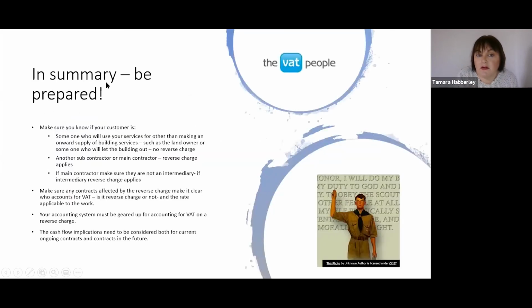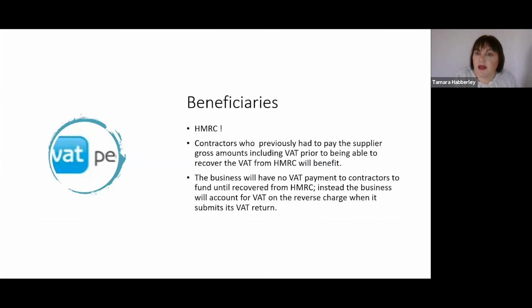The other beneficiary is contractors. Contractors who would have previously had to pay a gross amount to a building subcontractor, because suddenly instead of paying the gross amount, including VAT, they're just simply paying the net amount. So businesses will now have no VAT payments to contractors to fund until it's recovered from HMRC. Instead, the business accounts for it on their own VAT return. So if you're a main contractor and your supplies are VATable to your onward customer, but your subcontractors supplying you are all within the reverse charge, you're kind of quids in, because you're going to be declaring VAT and being paid for the VAT by your customer. You don't have to pay VAT to your subcontractors and wait 3-4 months to be able to recover the VAT. There are some winners in this, but I think the biggest issue is the cost really to businesses.